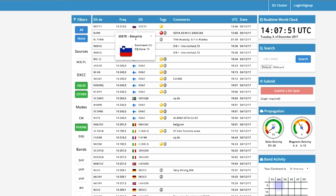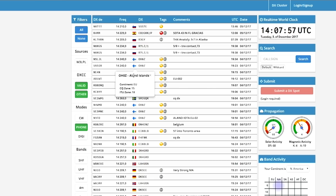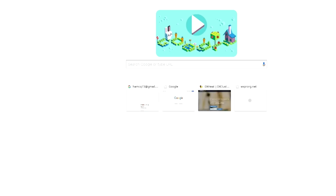If you don't know what country this is, you click on the flag. Here's what could be Marty, OH2BH, on Aland Island, which is pretty rare. So let's see what's going on. Something must be up with the propagation. So let's go to eham.net, and on the left-hand side, I'm going to click on propagation.